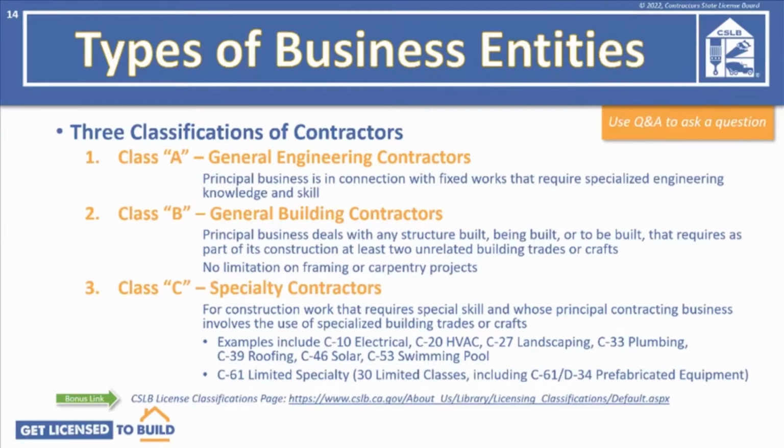Class B contractors have a principal business dealing with any structure built, being built, or to be built that requires as part of its construction at least 2 unrelated building trades or crafts. In other words, a Class B contractor shouldn't take a prime contract for any project involving trades other than framing or carpentry, unless the prime contract requires at least 2 unrelated building trades other than framing or carpentry. There is no limitation on Class B contractors to stop them from taking on projects that only include framing or carpentry. The final class is C, or specialty contractors.